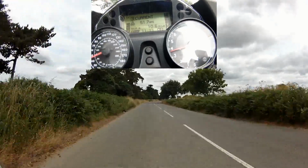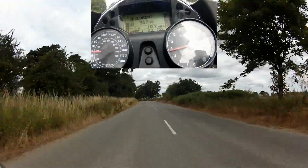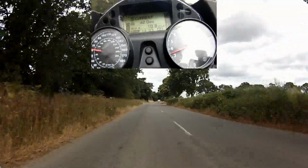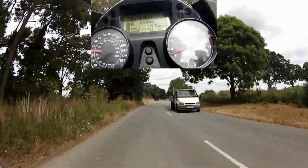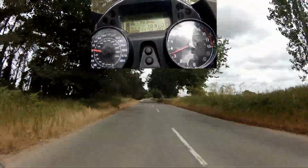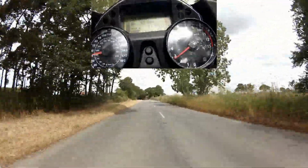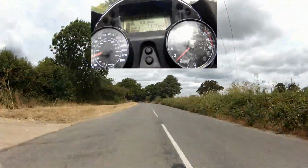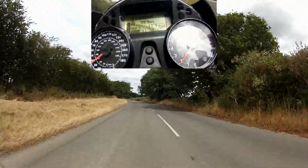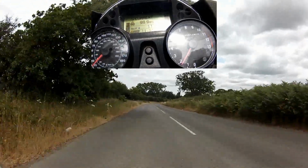Okay, so now we'll try the same thing in fifth gear. Get the bike up to 60 mile an hour. Fifth gear. Just checking there's nobody behind us. And shut the throttle now. And as you can see, it's taken much longer to slow down, nearly down to 30, still coming down, nearly down to 30, and there we are. Catch it gently on the throttle.